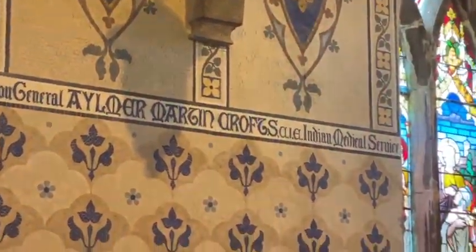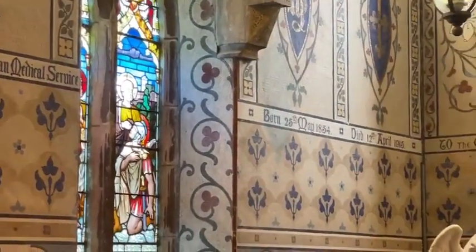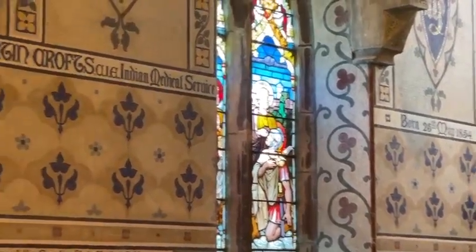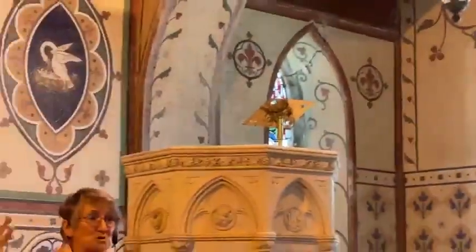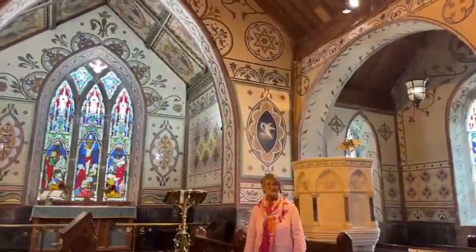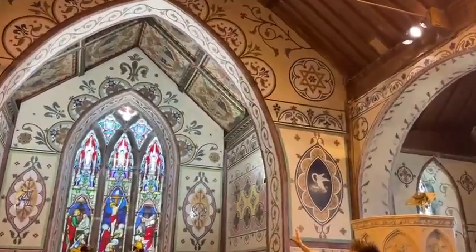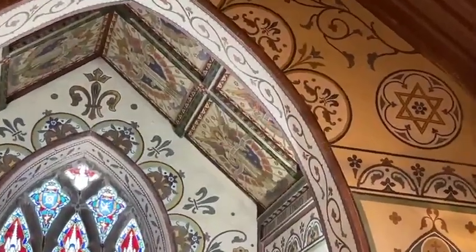So the mosaics are very unusual to see this level of mosaics in a church, floor to ceiling, really. Well, not quite floor, but halfway up to ceiling. The ones in the chancel, the wonderful angels in the chancel, are actually painted. But they're painted in such a way that they almost match and mirror the mosaics. They almost look like mosaics themselves. And there are quite a few areas within the chancel that have gold leaf mosaics on them as well.